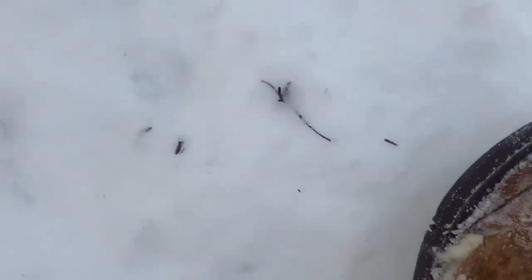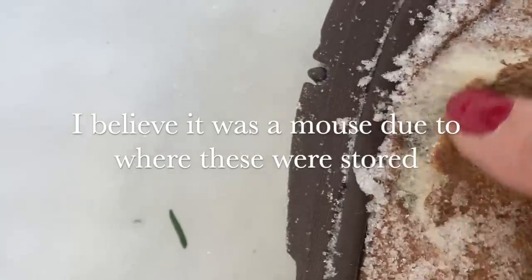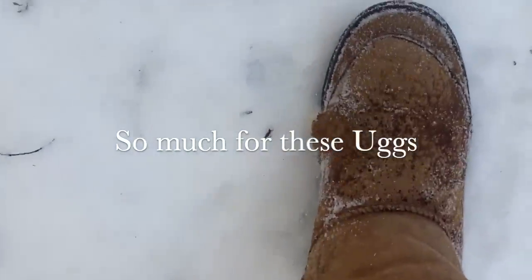I'm walking and I'm feeling cold on my foot and realize I have a hole in the boot. So that's either Willow getting angry with me for going out to dinner with Ben or a little mouse chewing to get warm. Oh man.